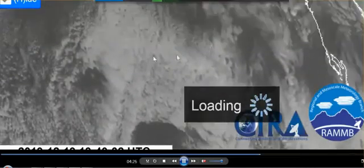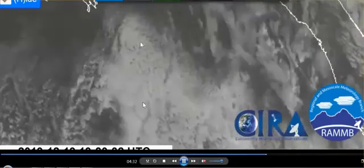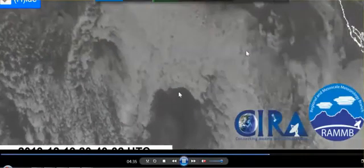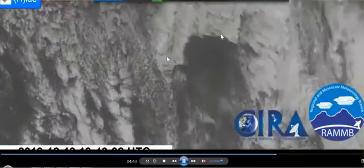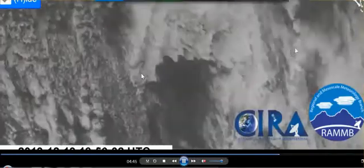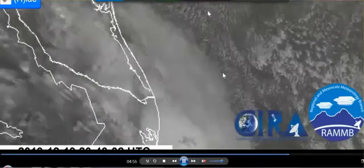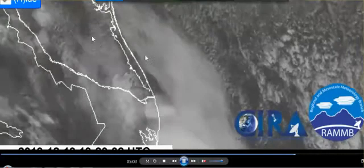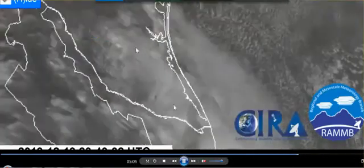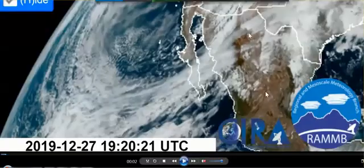Now, we all know that Mother Nature does not work in little squares. This is nanotechnology operating. But as you can see, disappearing. You have air masses that seem to be going in every which way. West, east. You see the microwaves right here. This is Mexico. All right, now I want to take you to one more. Okay, watch. This is Mexico.